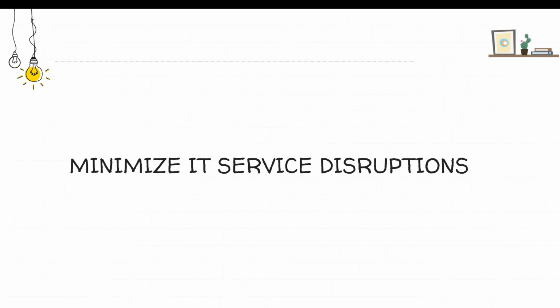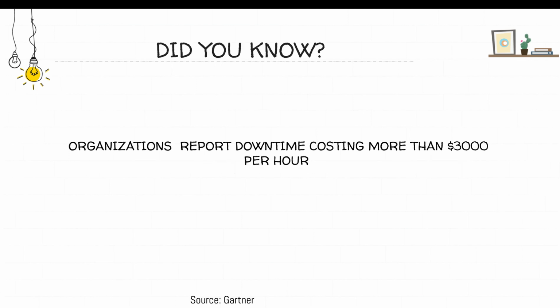So the inability to maintain reliable service can hugely impact productivity and skyrocket operational cost. Did you know that organizations report downtime costing more than $3,000 per hour, according to Gartner? In our previous report, we identified that John was able to resolve all VPN based incidents. However, the need of the hour is to take action before the next service disruption.